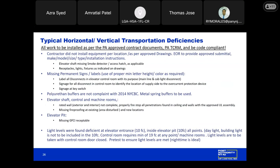Polyurethane buffers, which are not compliant with 2014 New York City Building Code, in which case spring buffers are to be used. And I believe Thomas had mentioned this earlier on in his presentation. So this is no different than what Thomas pointed out, that we're the first line of defense before we bring our QAD inspectors out. And these are just small items that we continuously find as we notice deficiencies. And so we're just highlighting them, but Thomas has a wonderful outline that everyone should be working off of to make sure that these items that we find are minimized.